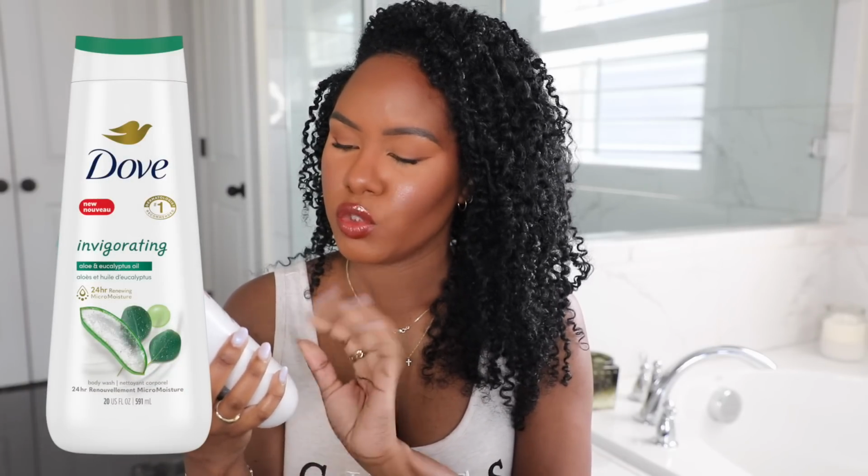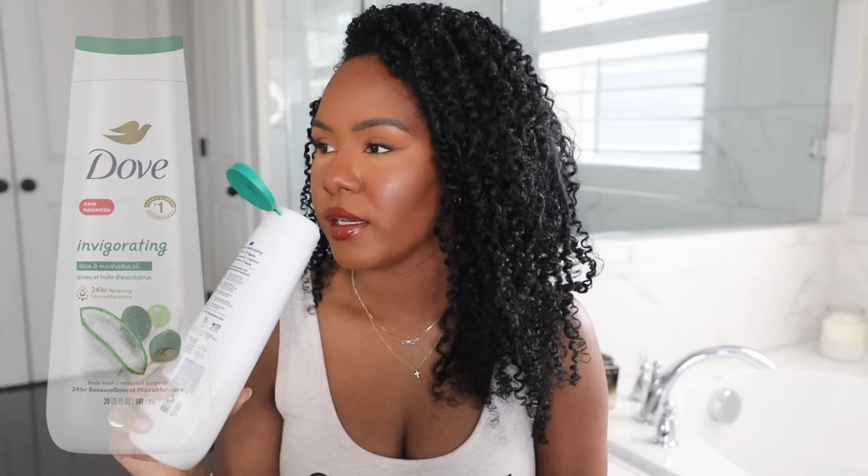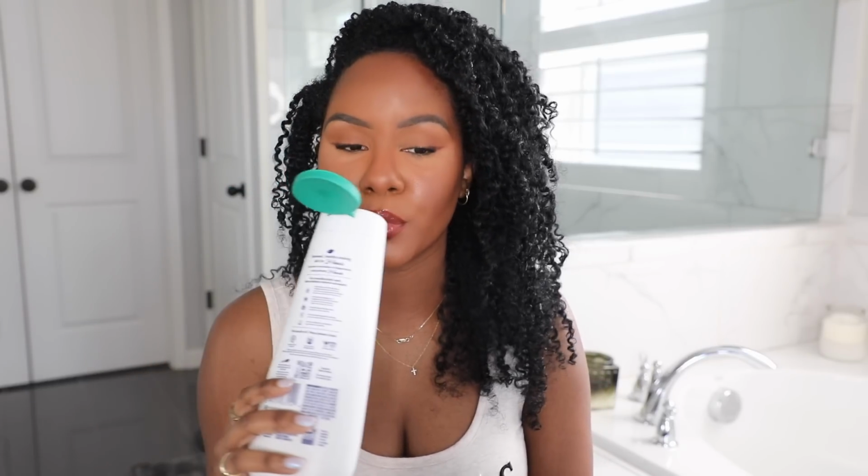The body washes that I'm currently using. There's quite a few here. This is the Invigorating Aloe and Eucalyptus Oil 24-hour Renewing Micro Moisture. Y'all, this smells impeccable. It's just so invigorating, like it says, but it's also like super clean and tropical smelling. I love the aloe in this formula because it does not dry out my skin and it's non-irritating as well. So I love Dove body washes.